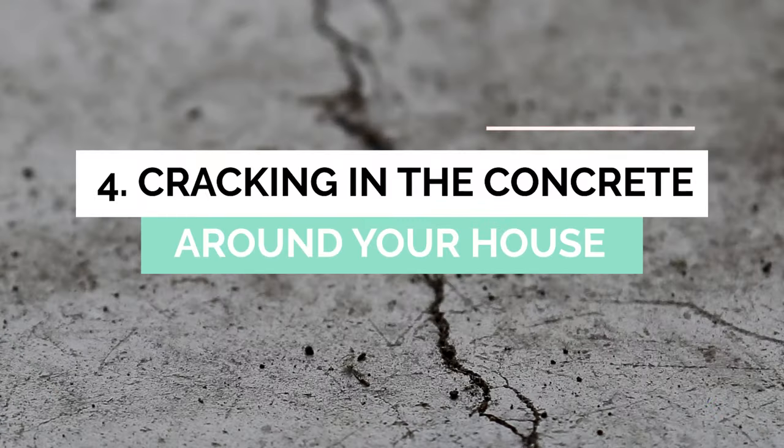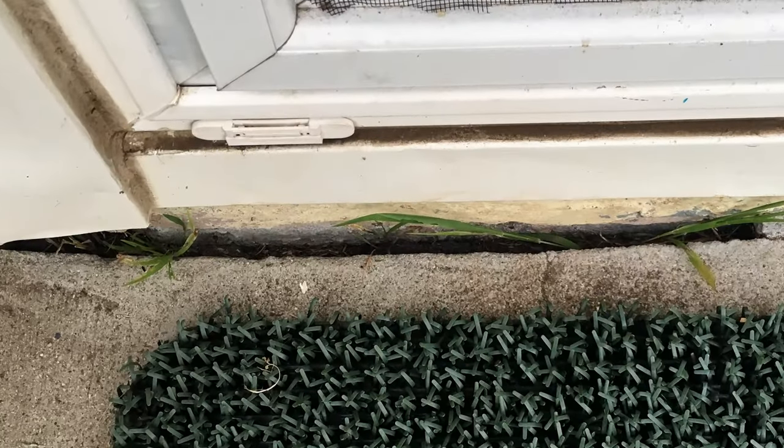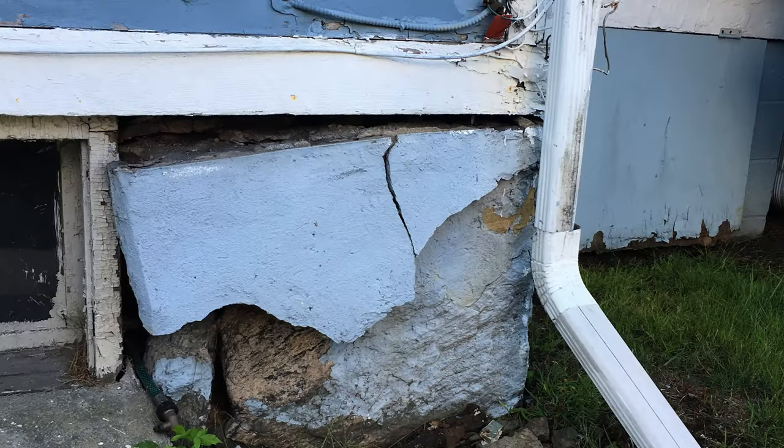Number four, cracking in your concrete. This could be your driveway, sidewalk, garage floor, patio, pool deck, or any concrete surface in your home. Like with drywall, cracking in your concrete indicates the ground beneath has shifted and pulled that concrete apart. This is important to fix if you want to have your concrete surface coated with an industrial concrete coating.